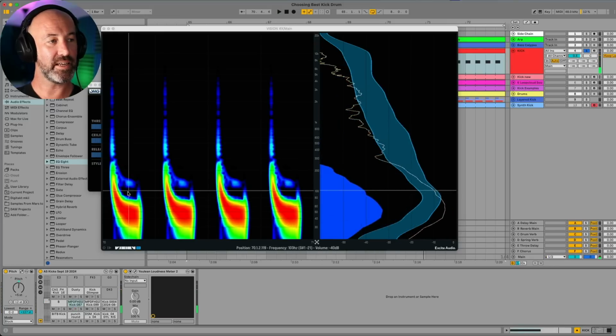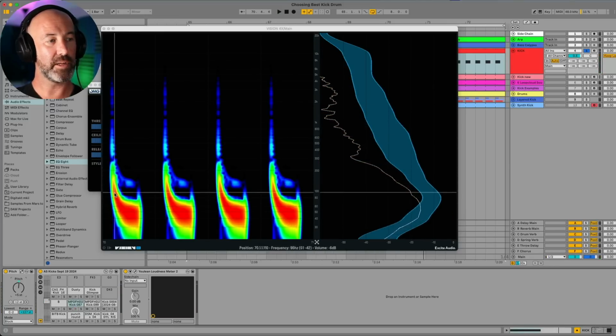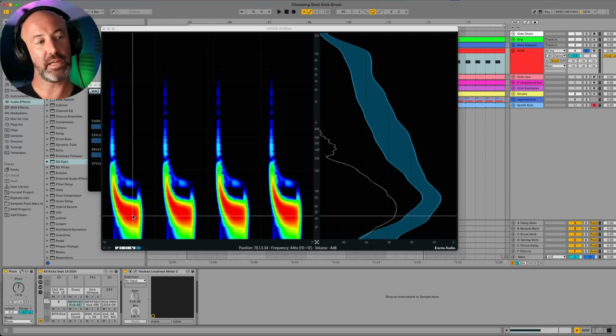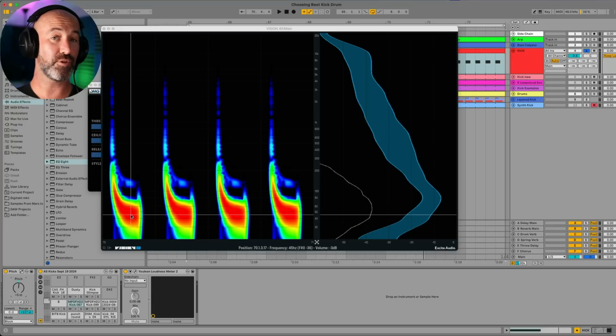So you can really see everything that's going on from the higher frequencies down into the lower ones, how much strength it has in the attack. You can see the length of it. You can see the pitch of it. You can see how much sustain it has. You can actually also see a lot of problems in kick drums as well too. So I find this super useful to see what's going on in the low end.